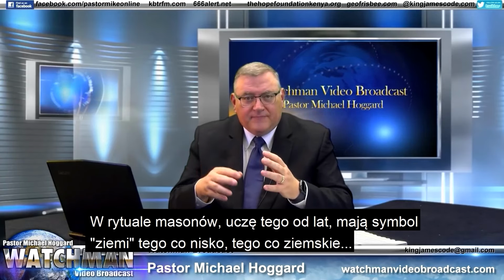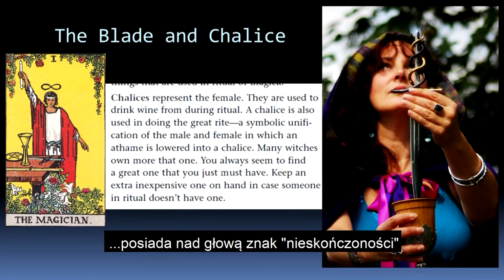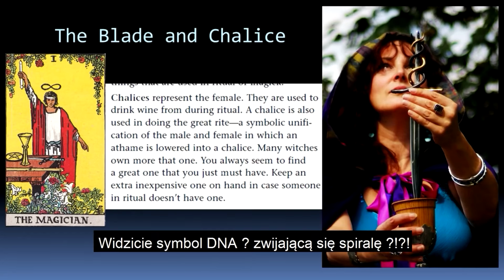But in Masonry, remember, the earth, what's down here, notice the magician tarot card. He's got a hand pointing down to the earth and a hand pointing up toward the heaven. He has what looks like a sideways 8 over his head, and it literally is. It's called the infinity symbol. And he has a sword and a chalice and a pentagram on his table. Okay? Oh, did you see the blade that this witch is holding? You see the DNA on it?